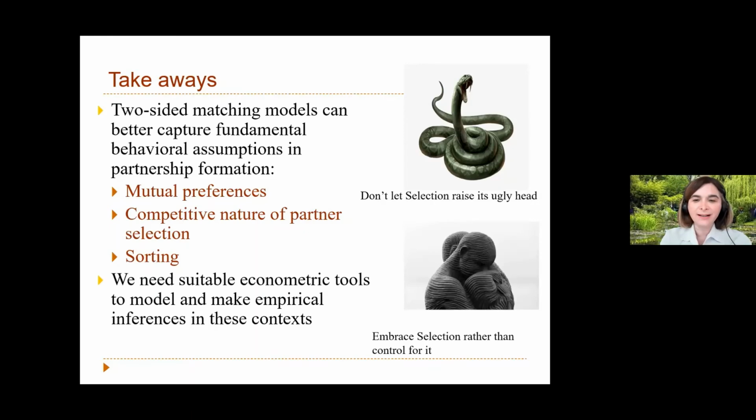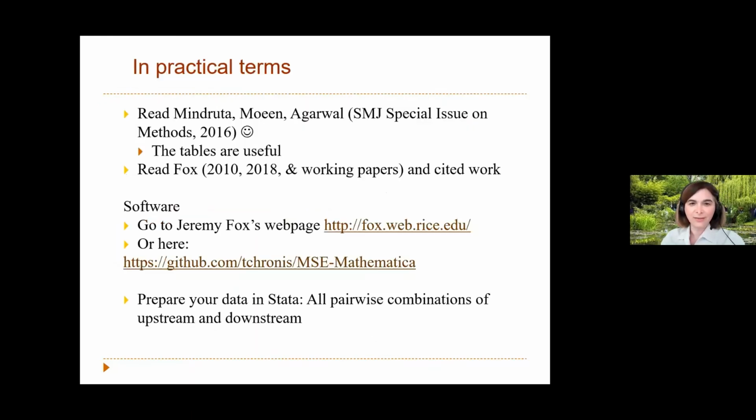So I strongly encourage you to embrace selection rather than control for it, as we typically do. In concrete terms, what you can do, there's a GitHub link here to the code that you can use, but you will have to know Mathematica. We are actually working on R code, but there are some limitations in R, and we hope to overcome those. For the moment, the Mathematica code works very well. You just need to prepare your data in Stata, and it runs in a few minutes.